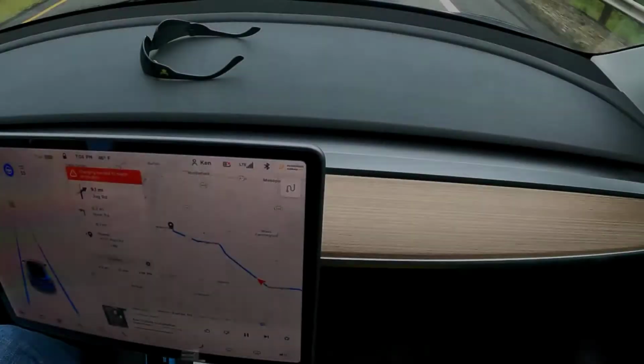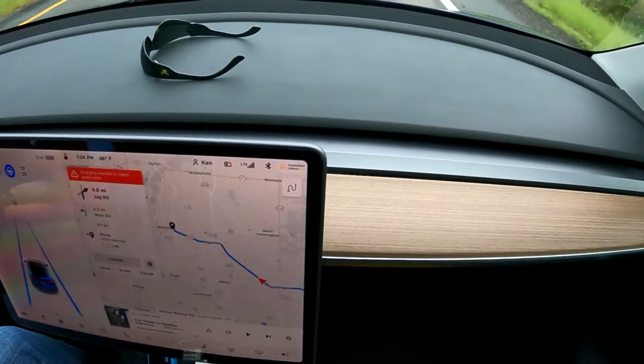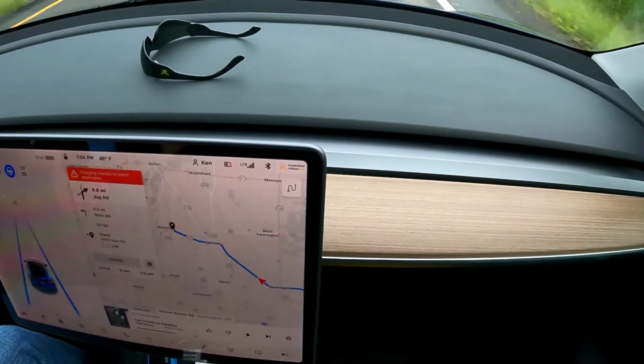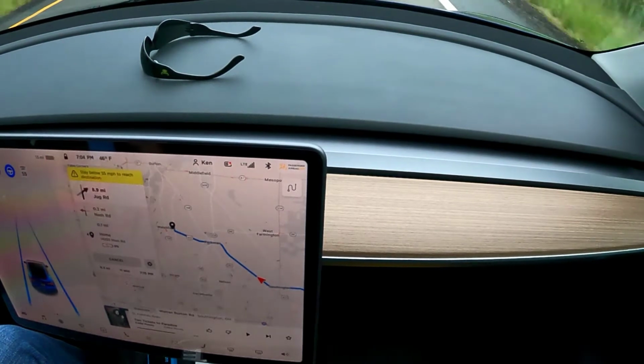Interesting. That's a rather ominous sign. It was saying stay below the certain speed limit and I'd get there. Now it's saying charges will be needed to get there. Don't quite understand it. I got 9 miles to go, 13 miles of range. Well, now it improved a little bit.